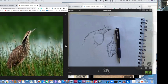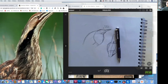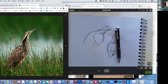Oh, look up there. All right, so this is neat. Look at this negative shape. Whoa. That's too close. Here on the back, see this curve here and then that.